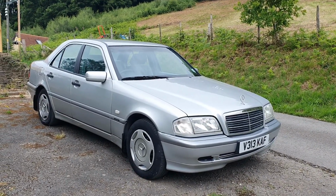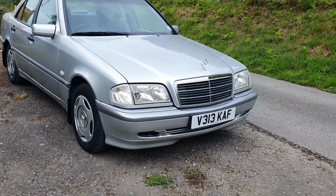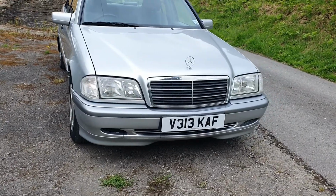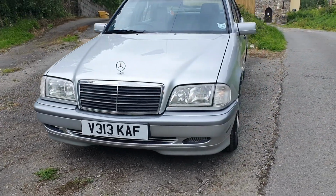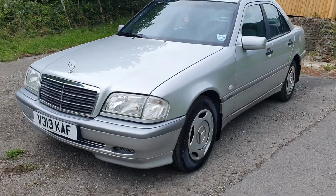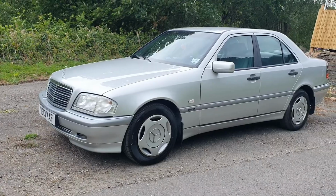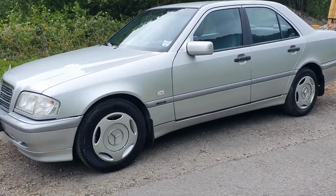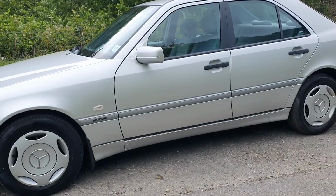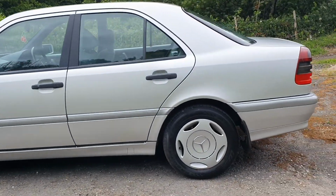Okay, so this is a sought after W202 model of Mercedes C-Class, the car that Merc were building back in the mid to late 90s. This particular car is a 99 example, so it's now just over 20 years old. It's the slightly facelifted version of this car. The C180 Classic is a 4-cylinder.